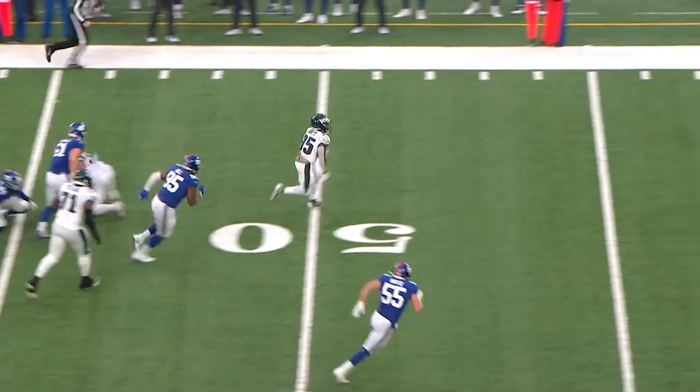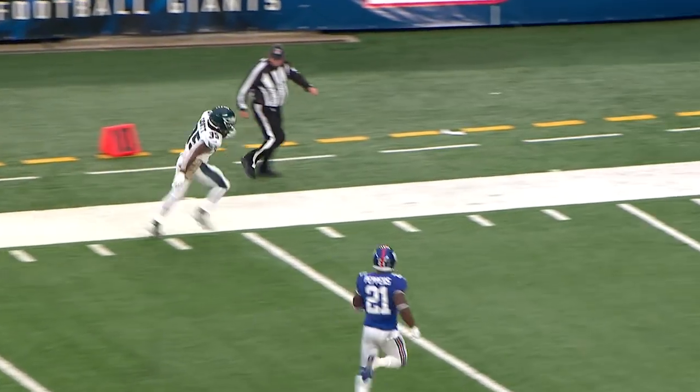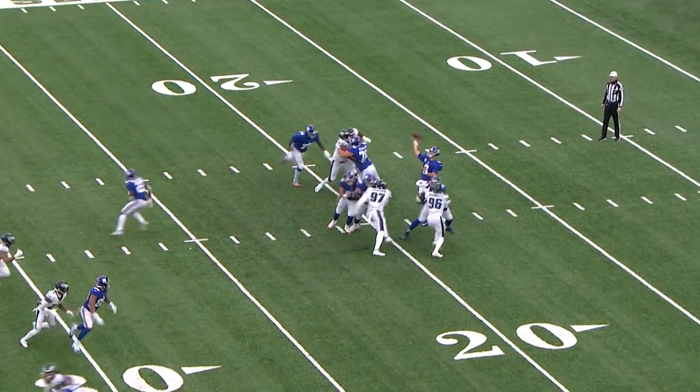Handoff left for Scott. Slithers through a hole. He's across midfield to the 40, to the 30, 25, 20. Keeps his feet and goes in for the touchdown. Second and 10, Jones back.